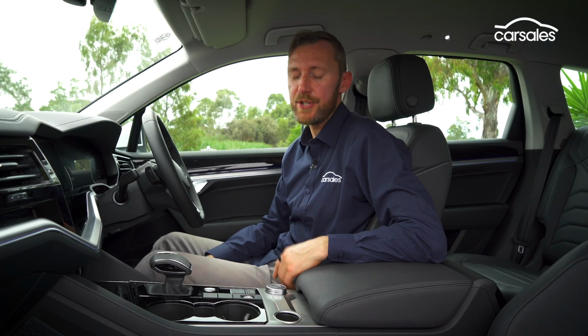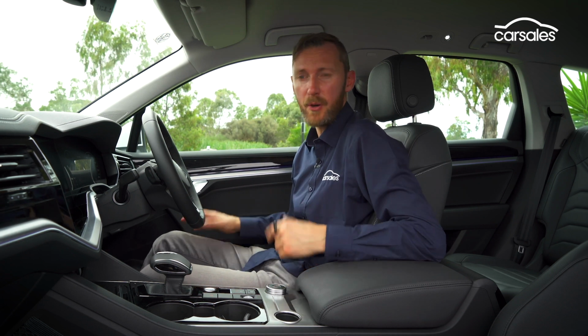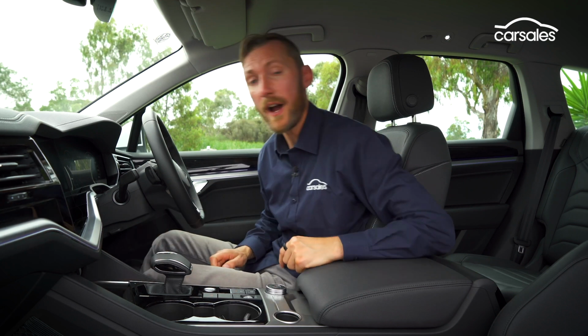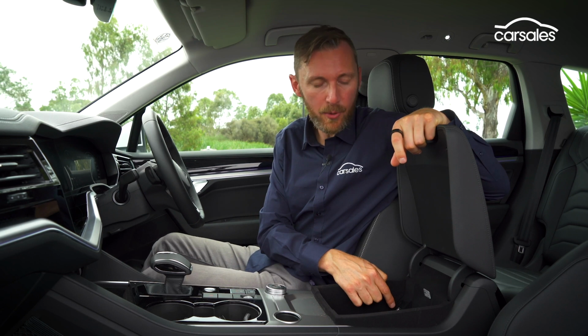Incidental storage is pretty good. You've got these large cup holders here, really big door pockets for bottles and things like that, plus this closable storage area with your wireless phone charger, USB-C port, and there's another USB-A port in here, in the large central bin.